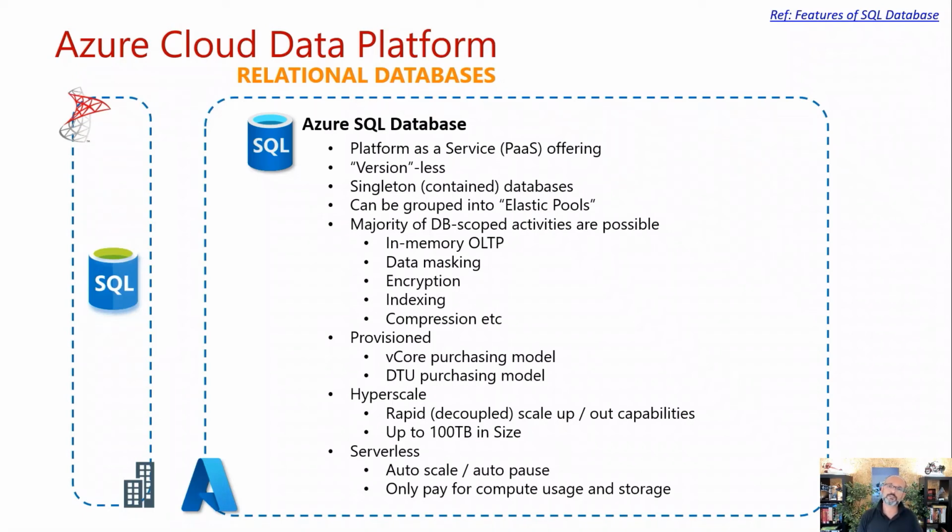There is another option available, which is called hyperscale. Now, hyperscale is a cloud-ready or a cloud-native approach where we've basically disconnected storage and compute so that they can scale independently of each other. And that way you can rapidly scale up and out as needed, and you can use functions and capabilities within hyperscale to manage your workloads.